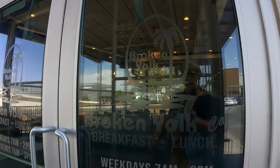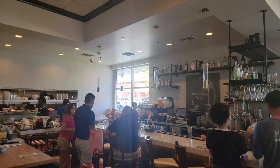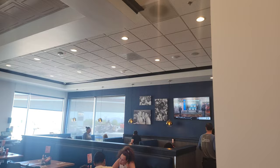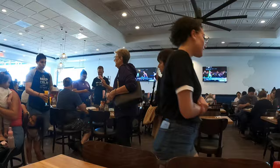The Broken Yolk. Hey, good morning. Start the day with an old-fashioned, and that looks really good. Old-fashioned with bacon on it, at a breakfast place. I'm gonna try the Irish coffee here.